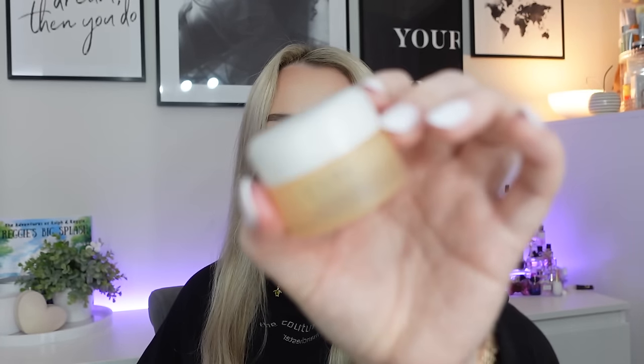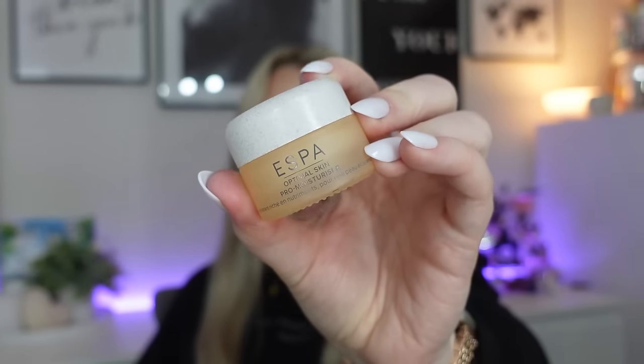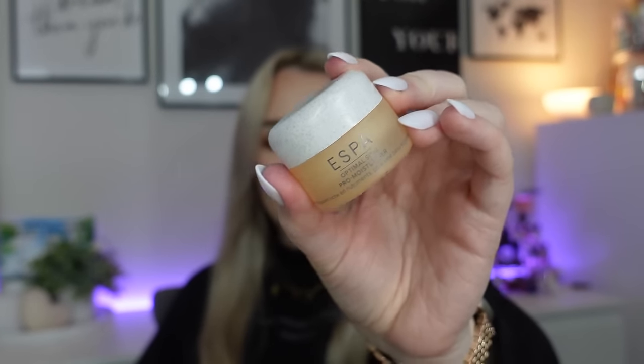So the first one was the Esper Optimal Skin Pro Moisturiser. I believe this was in the Glossy Box calendar. I think it came with the serum from Esper. I do have a full size of this in my drawer, but because I hadn't tried it before, I thought I would use the mini to see if I do like it.